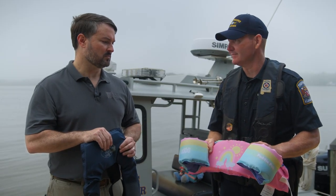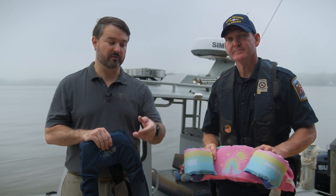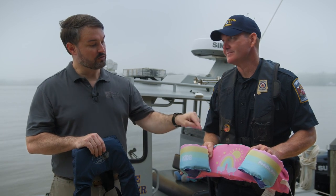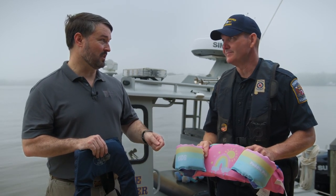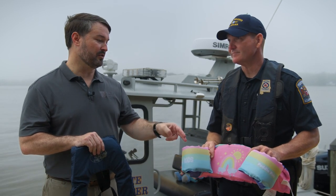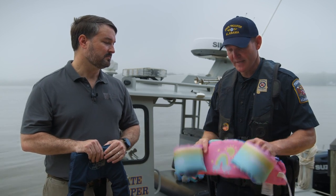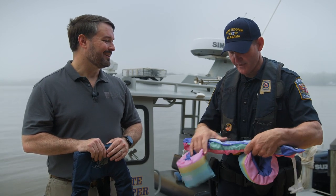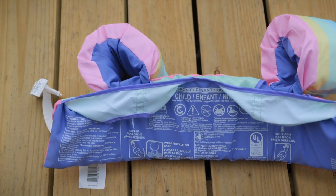But it has to be worn in order to count because, again, this is just another style of a Type 5 life jacket. Sure. And very important, we were talking about this before we started filming, there are those on the market that aren't Coast Guard approved. And the same deal, I guess, applies if you buy one and put it on your child and it's not Coast Guard approved, that's not okay. That is not okay. We will actually ask you to roll them down where we can verify the Coast Guard approval number, because if it doesn't have that Coast Guard approval number, it's not any good.